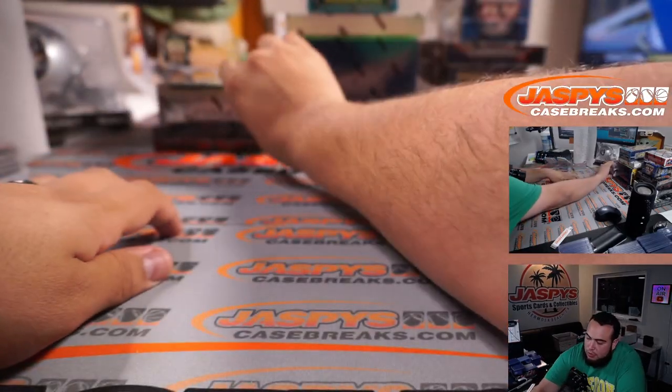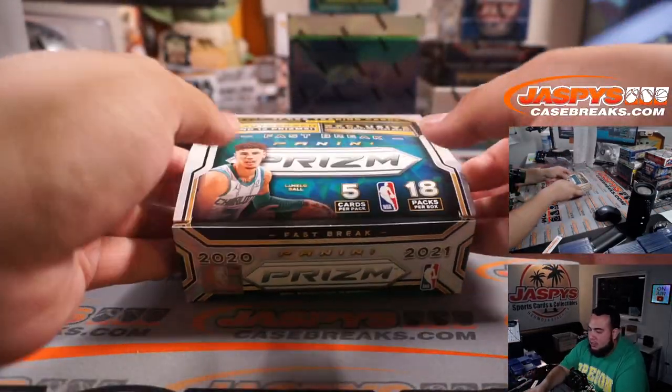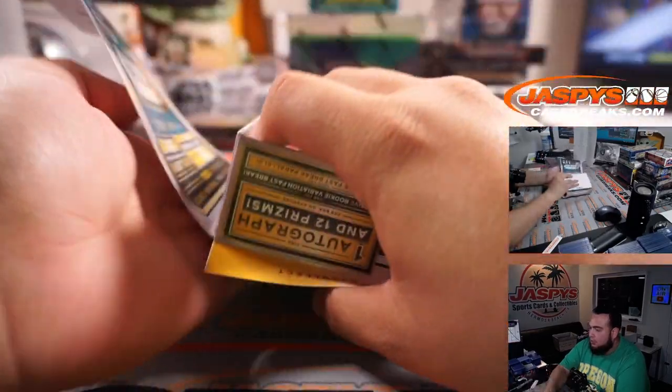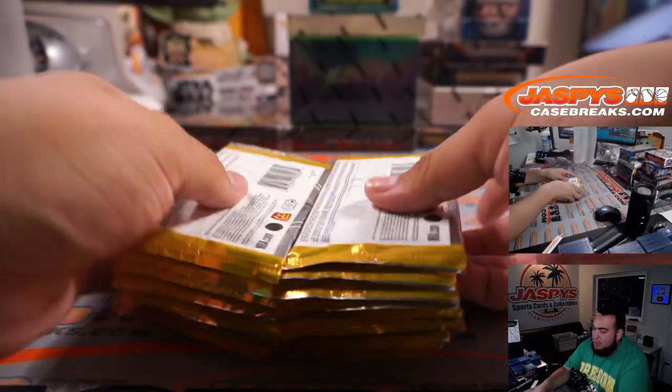All right, let's go with Prism Fast Break. And then we'll go with Hoops Premium Stock. And then pretty much anything here on out is not going to be super heavy base. Maybe we'll go to Mega Box after this.